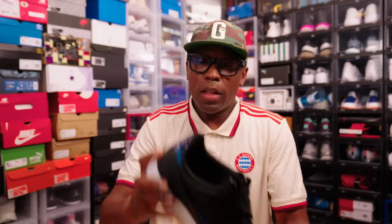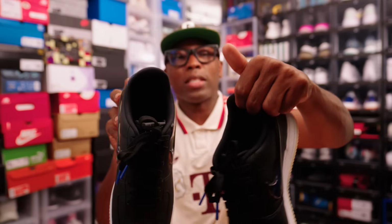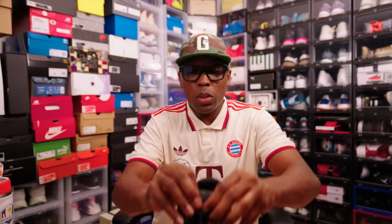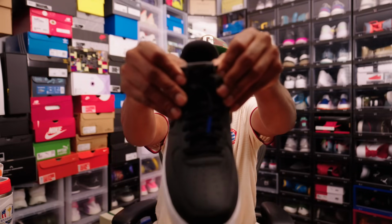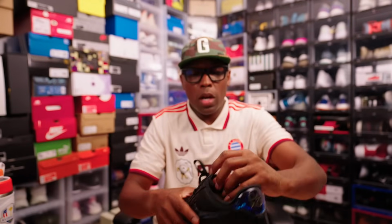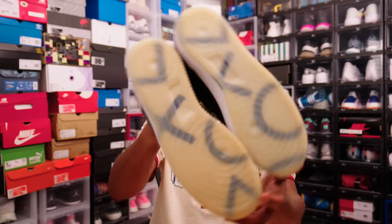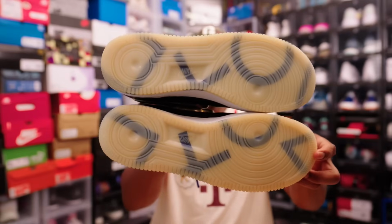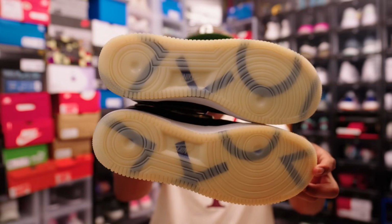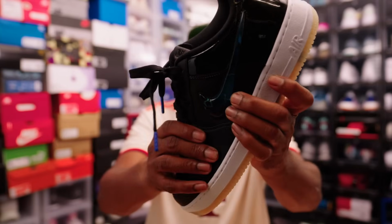Other details, they have the PlayStation on the inside there on the insoles. This one has Nike Air on the insole. On the tongue, you have an actual leather Nike Air tag, which is really nice. So you have the leather Nike Air tag, Nike Air Force One. And then obviously the big detail on these is the bottom. So you have the PlayStation controller buttons there on the bottom as well, which I think adds a really nice touch to these. The upper is made of a synthetic leather.